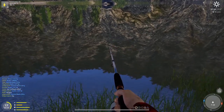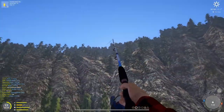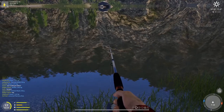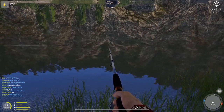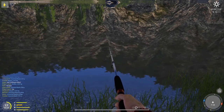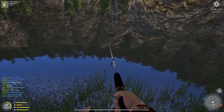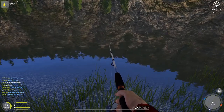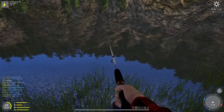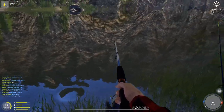Right now we have a nice clear sky. Rain can move in any minute, I don't know when. So let's see how it goes. As soon as I came here, I caught two fish in the rain, which is why I actually stayed. If I hadn't gotten any fish, I would have moved by now. So let's see how it goes here.